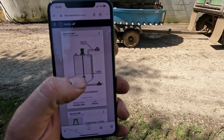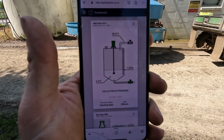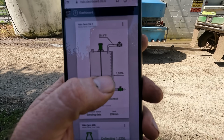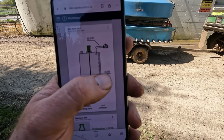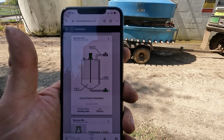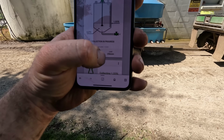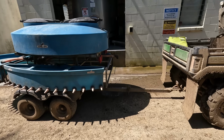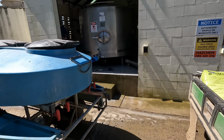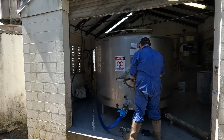I've actually just logged into the Halo app because there's a probe in the vat, which all this information gets sent through to Fonterra, so they can keep track of it, like temperature. And it says that there's still 1,500 litres in there, or 1,300, and the level is at 250 millimetres, which I reckon's probably just below the door, so I might open it.